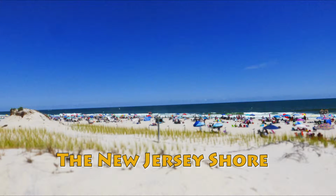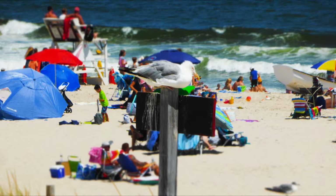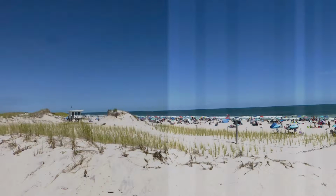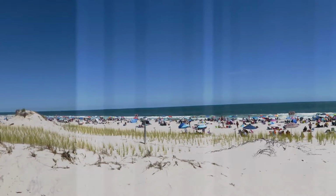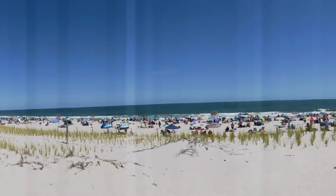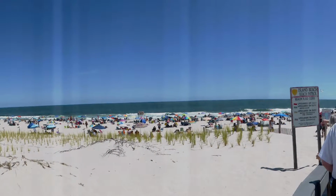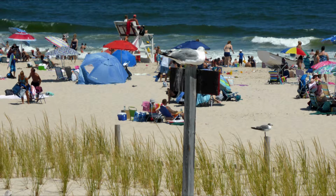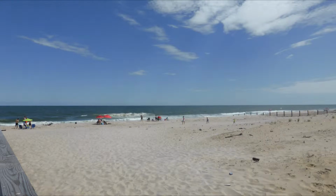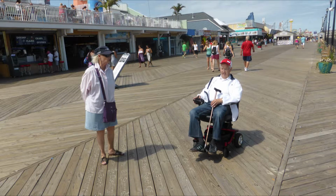On the other hand, the day that we visited several locations on New Jersey's ocean, we had a great sunny day. As you can see, this is Island Beach State Park, miles and miles of sand dunes and barrier island along New Jersey's ocean. North of the park, we will see one quick scene of the Seaside Heights boardwalk. There's Uncle John and Carolyn on the Seaside Heights boardwalk.